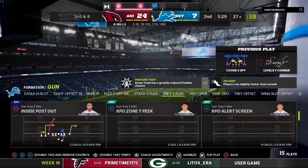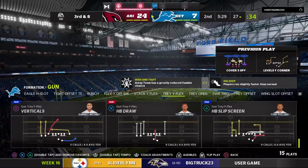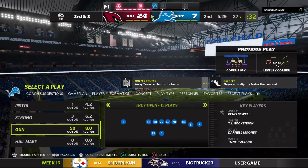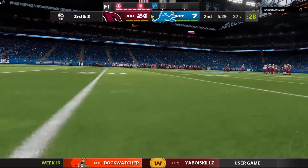Thus far, they have been able to move the line of scrimmage very well in the running game. Almost felt like they said in the huddle, can you guys pass protect? Let's take a big shot downfield. Didn't get it on that one, but they may come back to it again.